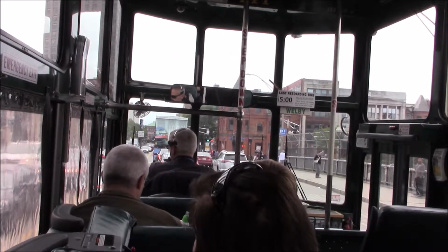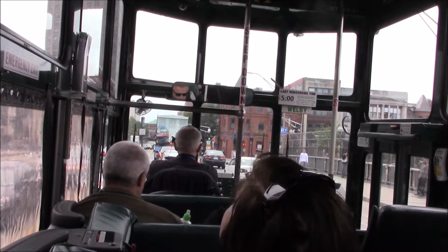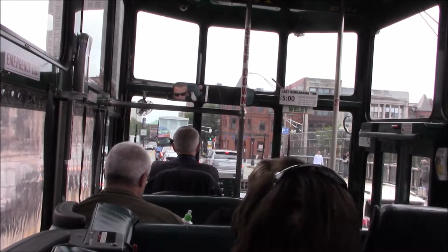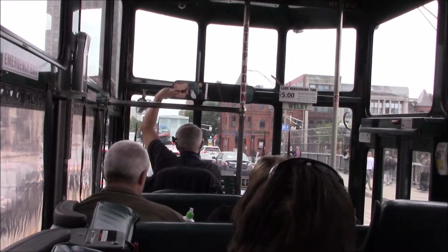If you want to step down and go to the Prudential Building, stop number 9 is the stop for it. The Prudential, the second tallest building in the city, 52 stories tall. The observation room is way up on the 50th floor.